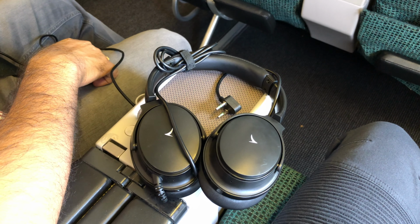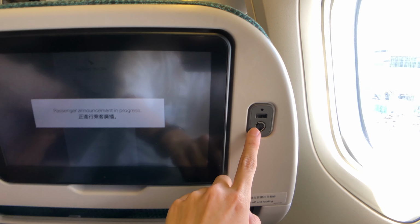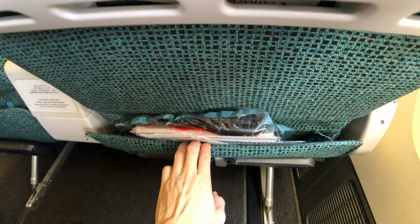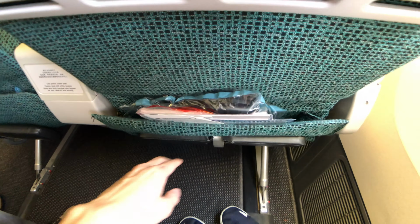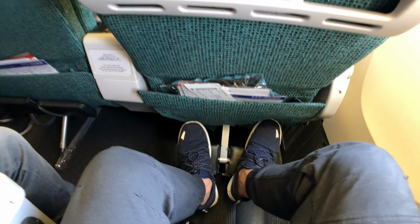Now let's dive into the seat features. That's a coat hook, a TV which the angle can be adjusted, a USB port and a universal power socket under your seat. That's a literature pocket, and then here you've got a standard seat pocket. You have a footrest which the angle can be adjusted to your preferred spot. The headrest is very soft and you can adjust the angle to make yourself comfortable.